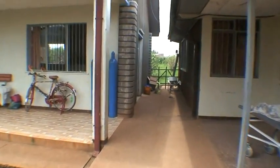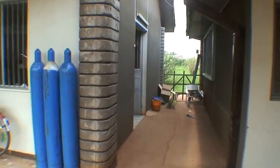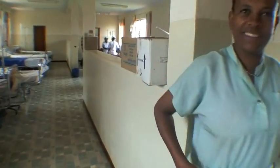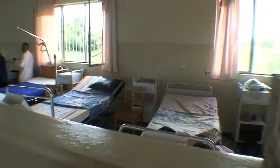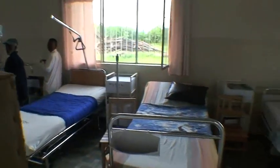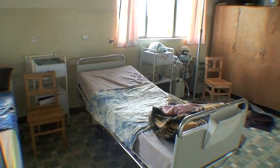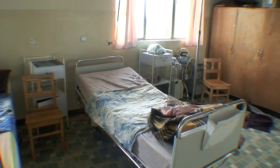Now we'll head over to the ICU. Some oxygen tanks there. Not always full, a little frustrating at times. Oh, here's one of the cleaners in light blue. And here's some of the empty beds. I've lost 2 patients. 2 patients have died in this bed.